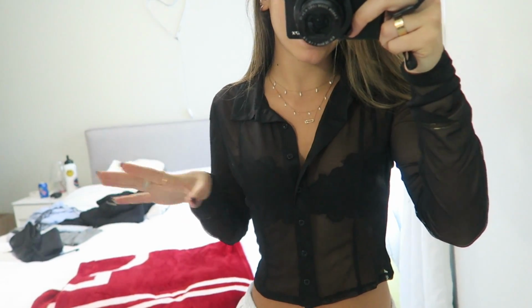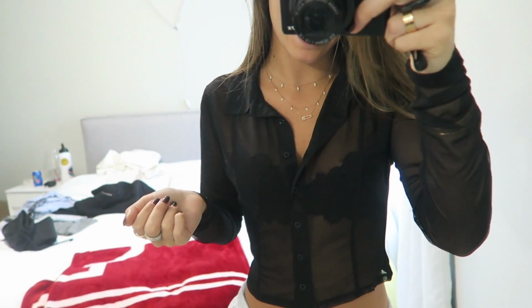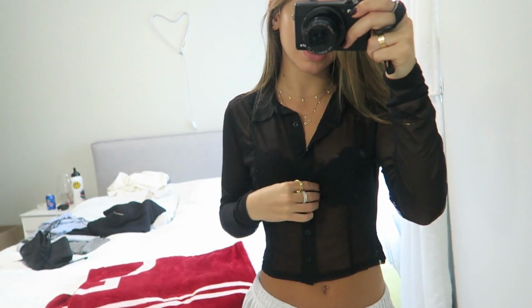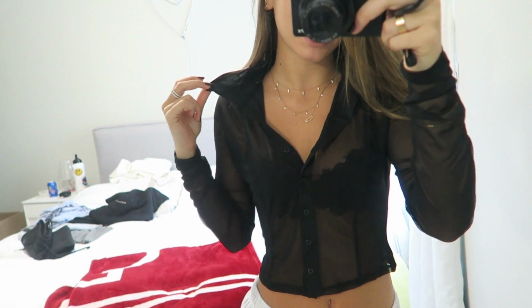Okay, so moving on with the same type of going out vibe. This top is everything and more. I paired it with this little black lace bra underneath, which makes it super sexy, but I also love how it has this collar. I feel like it dresses it up a little bit more.